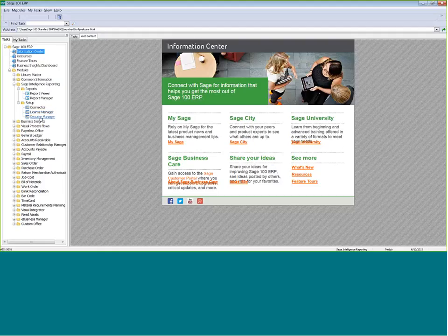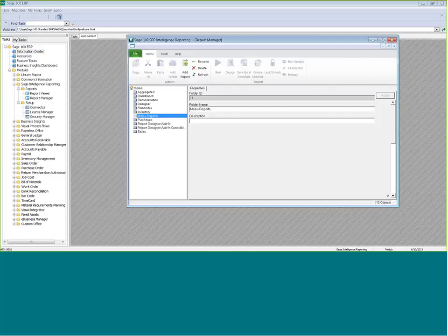Keep in mind that the report manager is a named user workstation specific license. So you do need to provision the specific workstation that's going to be utilizing the report manager license that you already own. So I'm going to launch this report manager license, and you'll see that it launches in this new window.